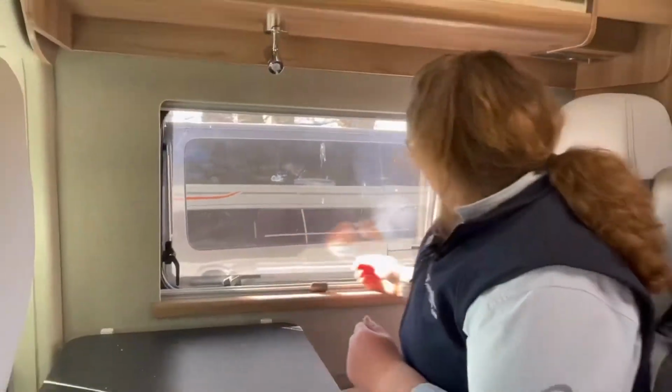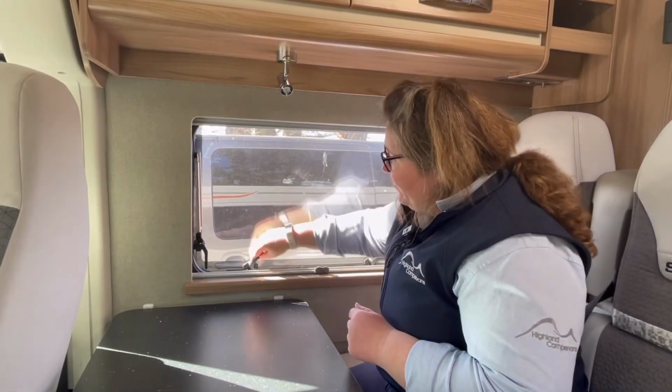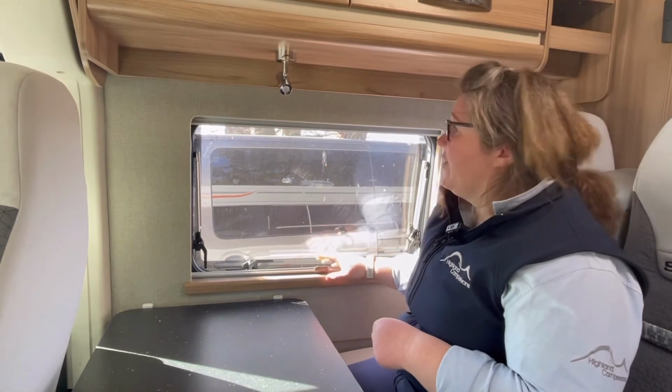There is a little venting system. If you just let in a little bit of air, you'll see there's a little notch in there to pop them in, and that'll keep them secure, but it must be closed fully when driving.